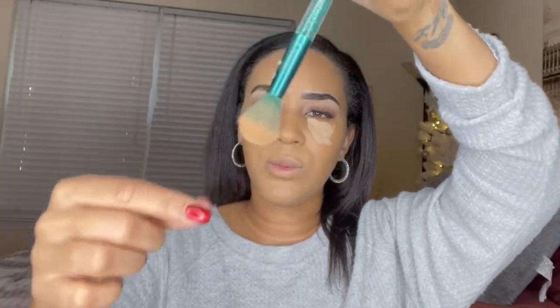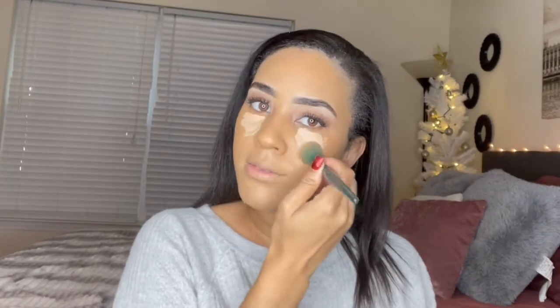And I don't go too crazy with it on my forehead because I just don't think that's necessary. I just put it right here. That's really all you need. And then I'm gonna put this down and switch to this brush, which is kind of a skinny dome brush. I love these for up under my eye because it just diffuses the product really well and creates that soft finish.